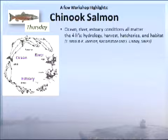There was a bit of talk about the 4 H's, so hydrology, the flows, harvest, hatcheries, and habitat. Hatcheries was in a nice talk by Rachel Johnson. A lot of our fish, our salmon now, the majority, and more so, are of hatchery origin, not wild-caught. And Rachel Johnson particularly talked about what that means to the resilience of these populations of salmon overall to future changes, and how that's perhaps not such a good thing.